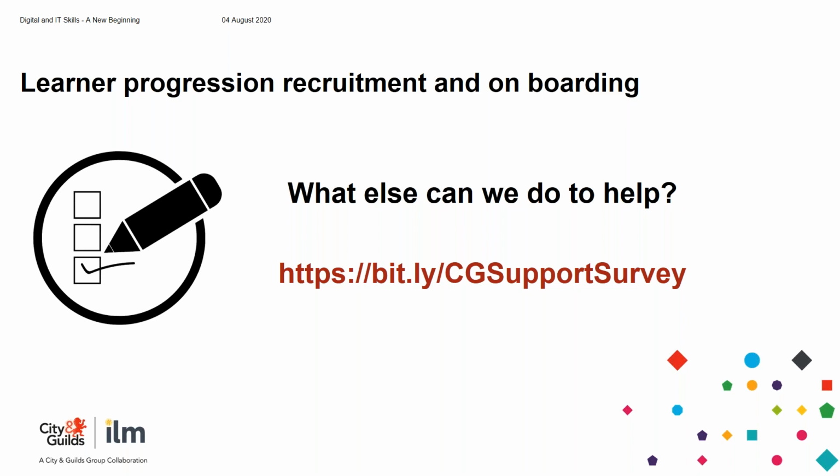We're going to build the numbers up slowly, because obviously we don't want a huge hit of everybody going at once, especially with products like business admin, where the numbers are huge. We just want to make sure that it is sustainable and maintainable as we go along.